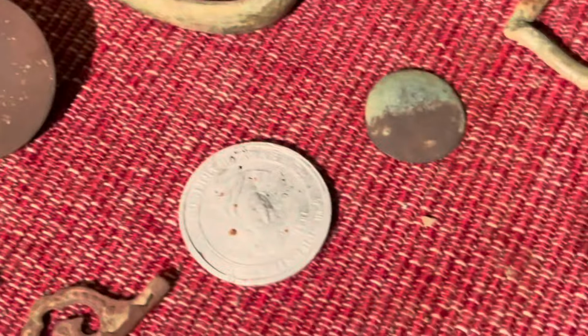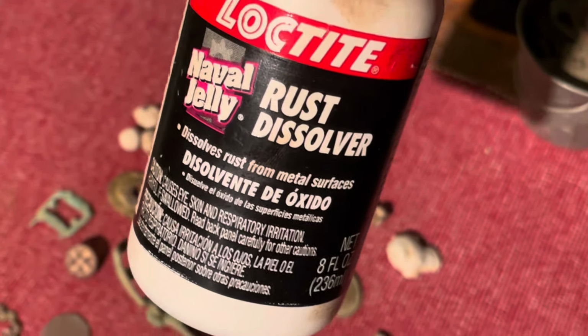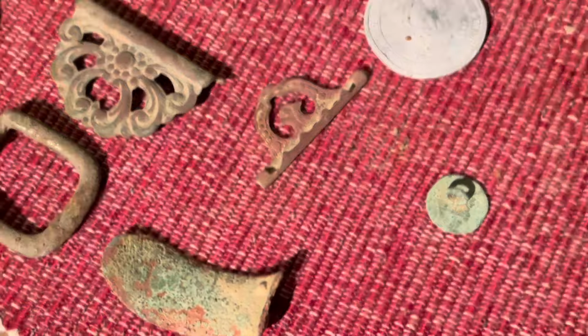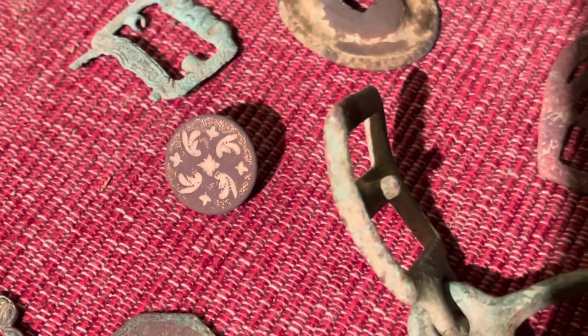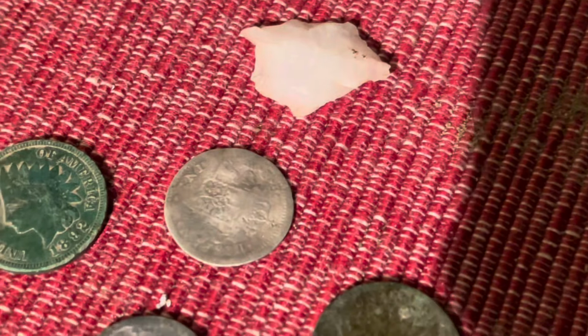I found a super, super solution. It's called Loctite Naval Jelly Rust Dissolver. Works great on aluminum stuff. Try it out. Really cleaned that up to almost new condition. And I'm going to try it on some buttons too. I tried it on this one, which had hardly any gold gilting left on it, but it turned out really nice.